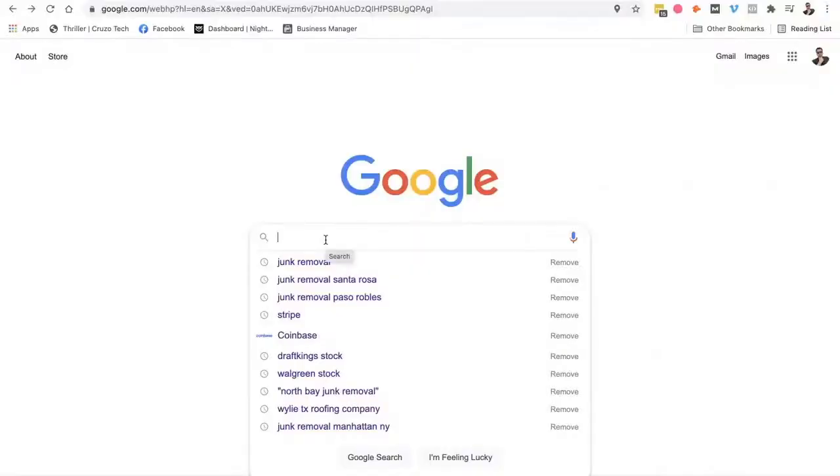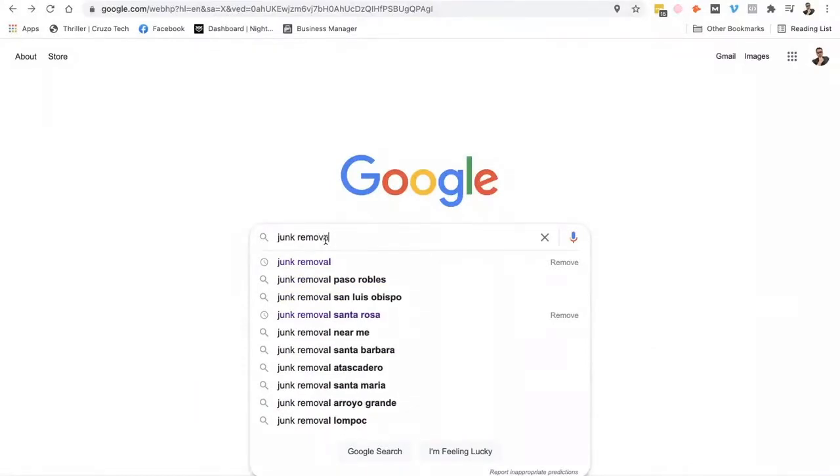Those two things are the phrase "junk removal," and the second is "junk removal" plus the city location, or the city location plus "junk removal." As an example, if I lived in Santa Rosa, California, and I needed junk removal services, there's like a 50-50 chance, I'm thinking, that I, the potential customer, will type in "junk removal" and hit enter, or I'll type "junk removal Santa Rosa" and then hit enter.